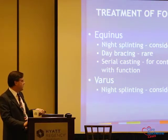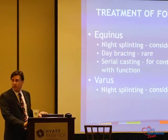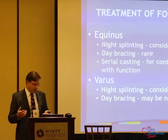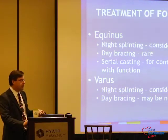Varus is a little different. You do consider night splinting when these are flexible problems. Daytime bracing, rarely needed, but sometimes in a child who's in varus, who doesn't have a stable base of support, you want to put a brace on to make him or her more stable. And by brace, it doesn't have to be a hard plastic brace like we showed here. Sometimes the lace-up ankle brace that you see athletes wear, those are pretty helpful because they'll allow some flexibility, some support. They don't need a bigger shoe. They're not very heavy. And you can get those on places like Amazon for about $20 a piece.